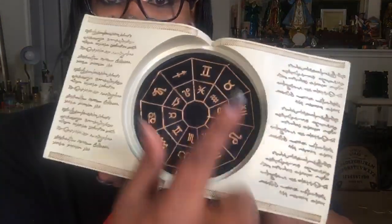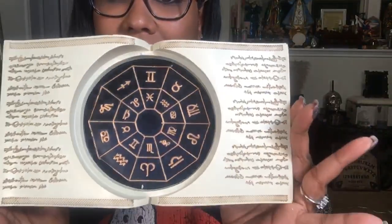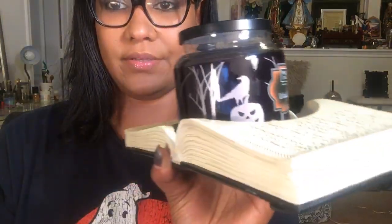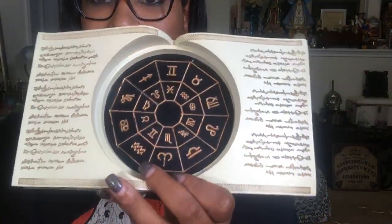Okay, so the next thing I got from Yankee Candle is this spell book candle holder. It looks like a book. These words are just gibberish. They don't say anything. But this is like the zodiac wheel, and the candle fits in here perfectly, or you can just use it like this for decoration. But the candle goes in there like this, and it's just a very cute little Halloween decoration. And then when it's not Halloween, you can just prop it up and use it like that as well, just for show, but that's what it's supposed to be. Okay, so I got that.